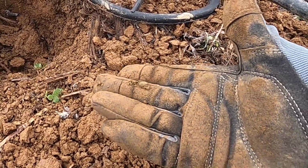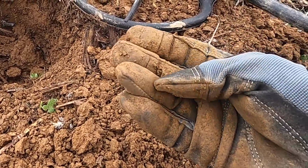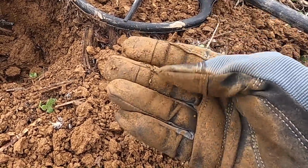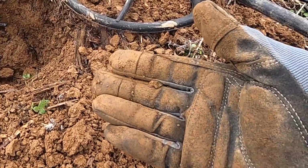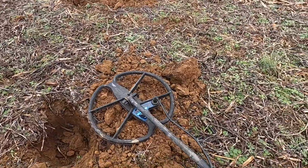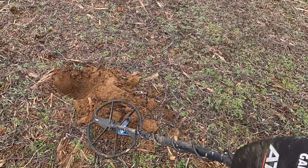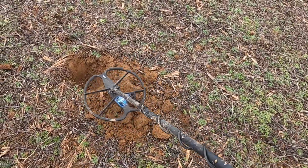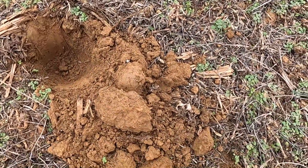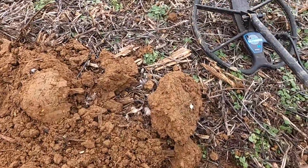Not sure what it is, but it looks like it could be an old percussion cap or a sliver off of a modern jacketed bullet. But I'm thinking percussion cap on that one. All right, put that in the bag. And there was one other one that was still in the clump. You see anything on top? All right, this is probably the one that was still in the clump, so let me set you up.